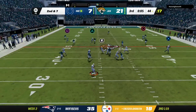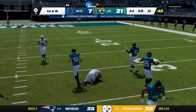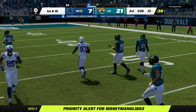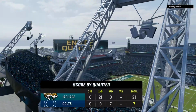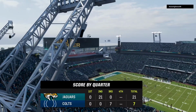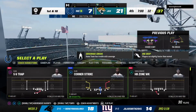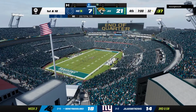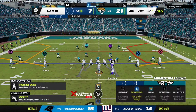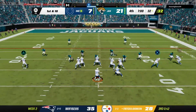Play action. It's Luck. And he finds a man on the crossing route. And he will be taken down, but a big pickup there on what's going to be the final play of the third quarter. Work to do here to avoid falling to 1-1, but this is 1st and 10 right now.